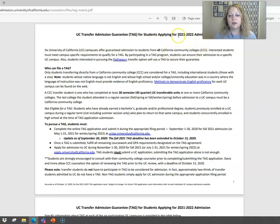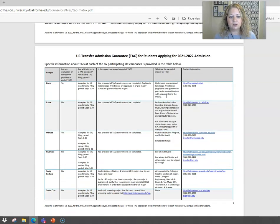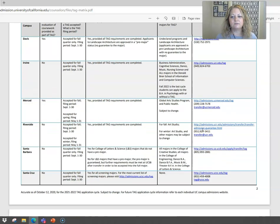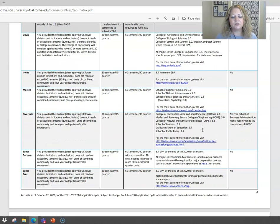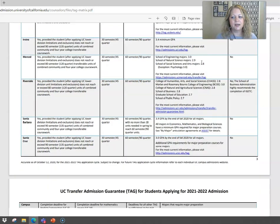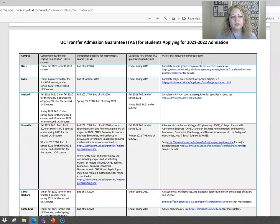So this was from this last year, the 21-22 tag application period. And so this shows here, which is really helpful, is pre-evaluation done? Is the major guaranteed? What majors are excluded? And then the contact information. On the next page, it shows some information about units and GPA. And then this is a really important page, completion deadline for English and math, okay?